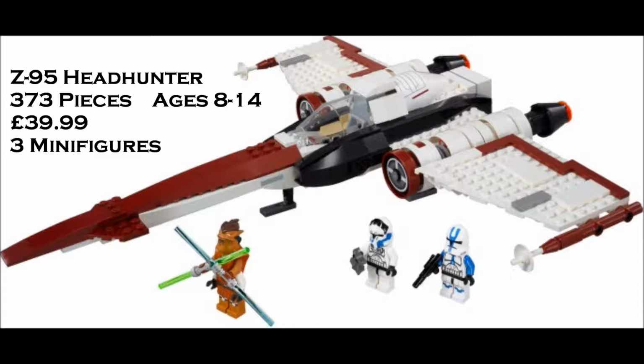What else can I say? Yeah, I mean, it's pretty good. It's got good features. It's got a firing cannon that fires from underneath. It's not seen in this picture. I think, could you get multiples? Yeah, you could probably get multiples, although at £40 per ship, it's probably quite expensive.